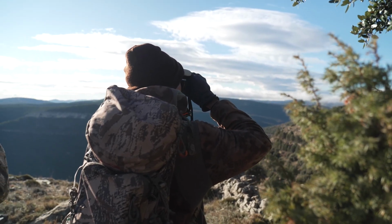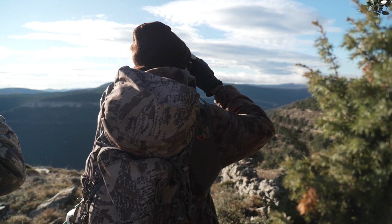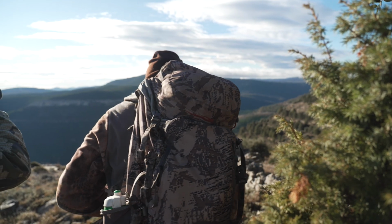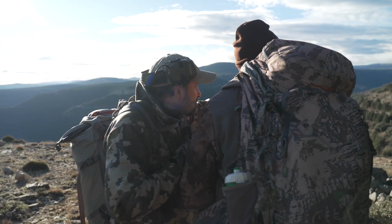We're looking for a real mature animal. These guys would hit what we're looking for in probably about 2 or 3 years. They're just not there yet. So we're going to stick out on the side of this mountain and see if anything else presents a shot. But so far, we're off to a good start.